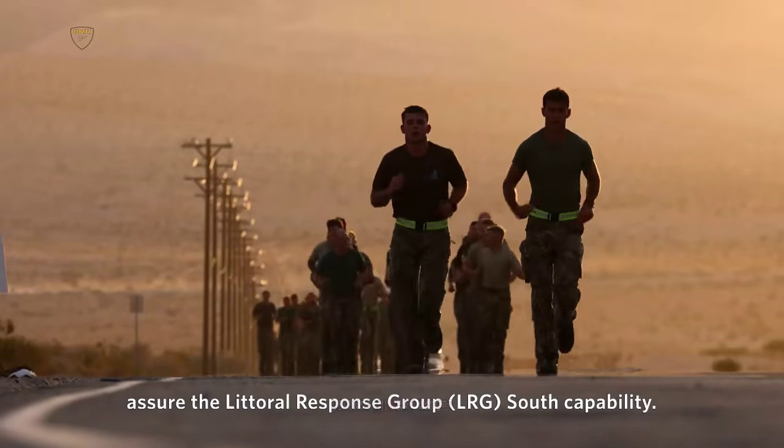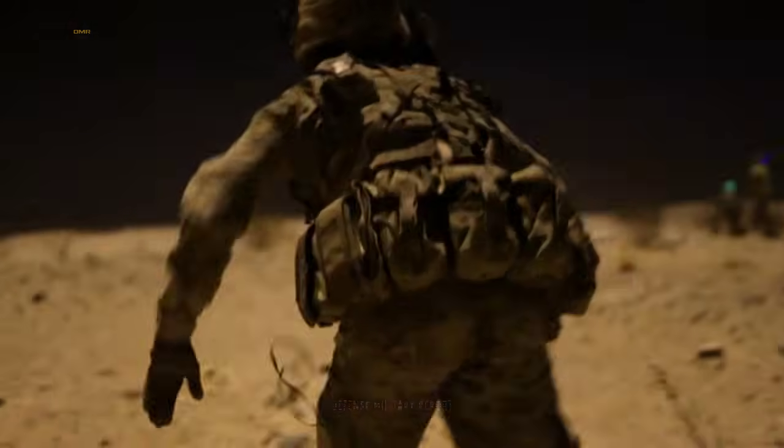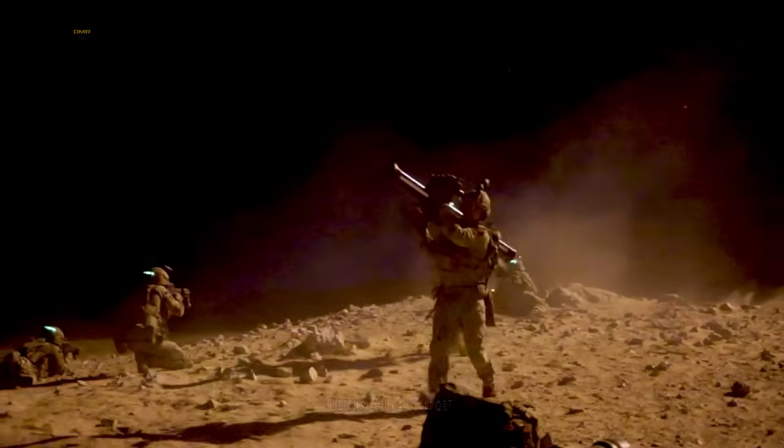A new High Readiness Force, Littoral Response Group South, is to be built around Taunton-based 40 Commando and will focus on the regions east of the Suez Canal, ready to respond to global events.